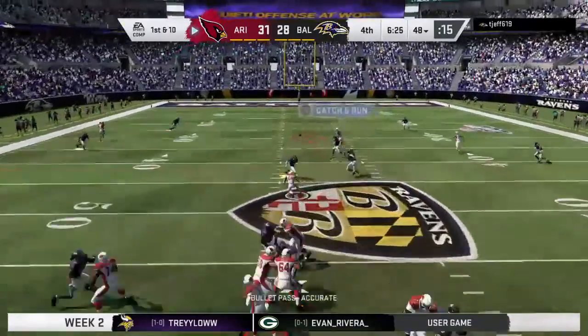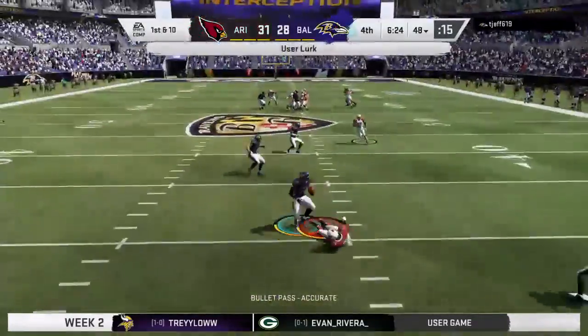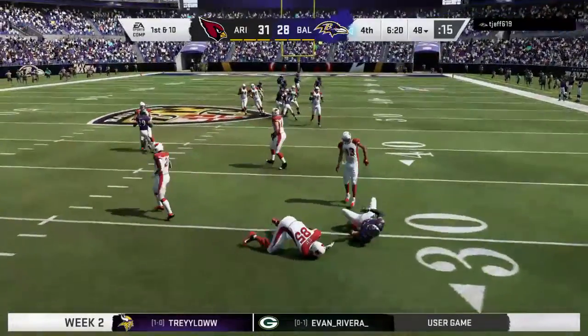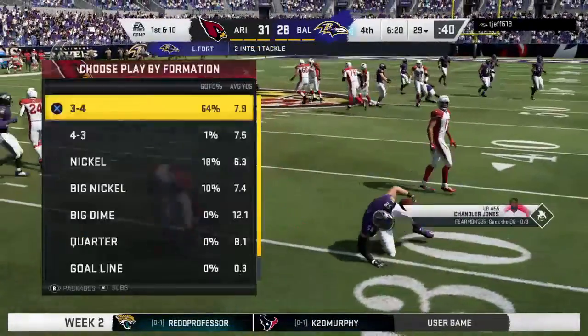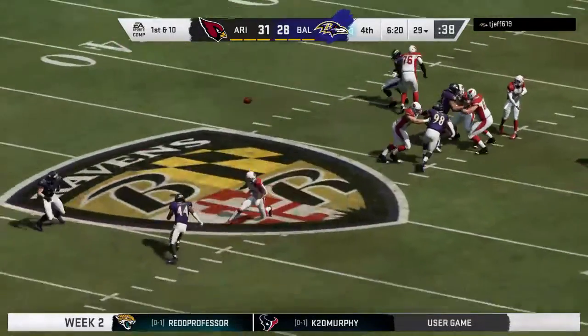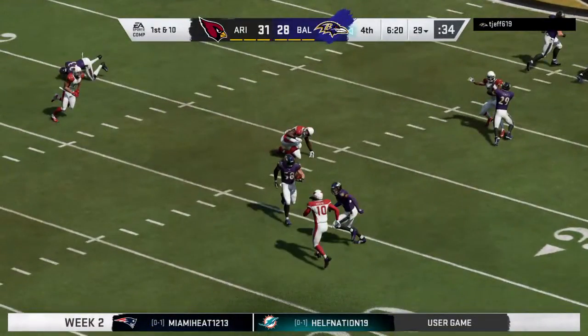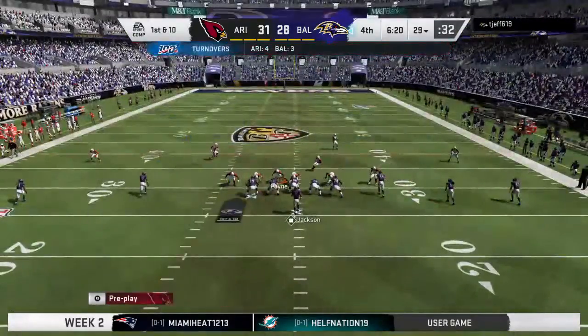First and 10, here's Murray. It's intercepted. Picked off near the 32. And they will take over at the 29-yard line. Clay, the intended receiver. Certainly not what he was hoping for, Charles. That's now 3 interceptions in this ball game.